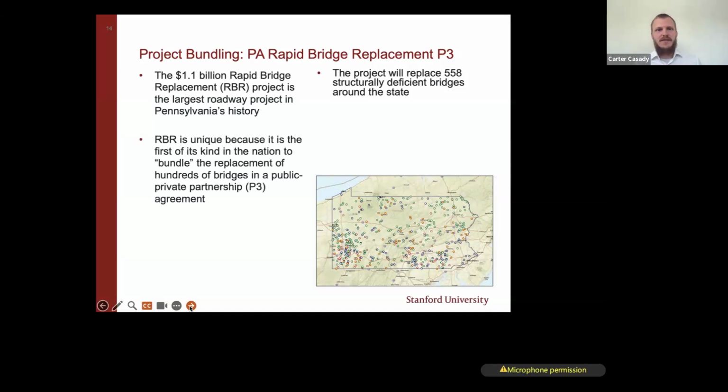and done in a way that saves a lot of cost, because all the transaction costs associated with having to run procurements for all those individual projects go away. This was unique in the US because it was the first of its kind to bundle all these different individual projects into one package under a public-private partnership agreement. And I will say, while this was relatively novel for the US experience, this is not an uncommon thing practiced in other jurisdictions internationally.